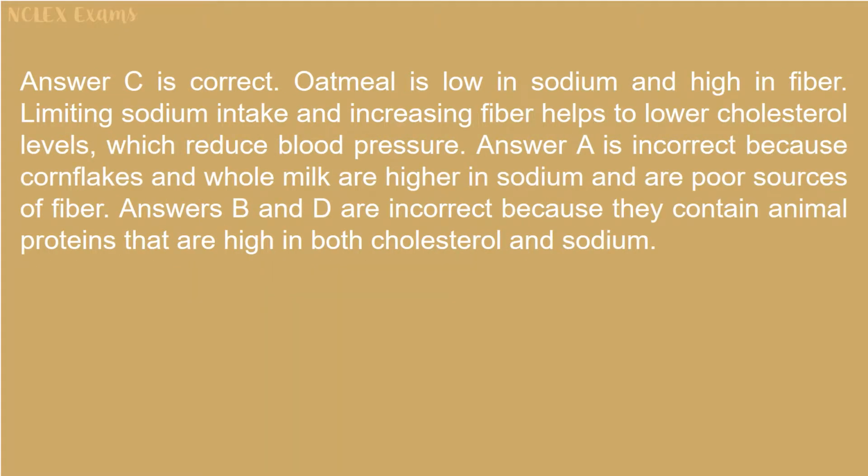Answer C is correct. Oatmeal is low in sodium and high in fiber. Limiting sodium intake and increasing fiber helps to lower cholesterol levels, which reduce blood pressure. Answer A is incorrect because cornflakes and whole milk are higher in sodium and are poor sources of fiber. Answers B and D are incorrect because they contain animal proteins that are high in both cholesterol and sodium.